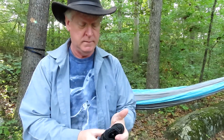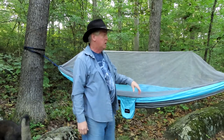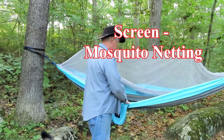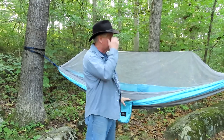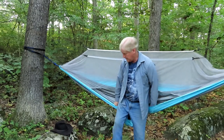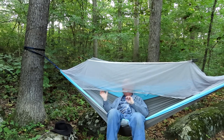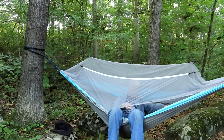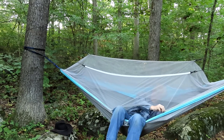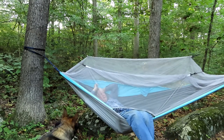They give you this oversized bungee cord, and I think this is to hold the fly up. And so you take those two bungee cords, and there's things on either end to bring up the fly. And then you've got the fly, not in your face. Now it's even better. Now it's really nice. No bugs, no look, and I got room in here.